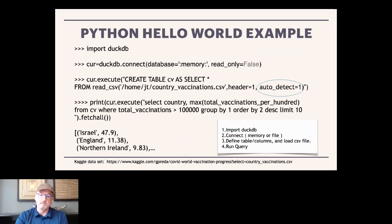I just happened to grab a Kaggle use case. The country vaccination CSV is a Kaggle data set. And I didn't need to do anything in terms of defining schema. So it's very easy to use from that standpoint.